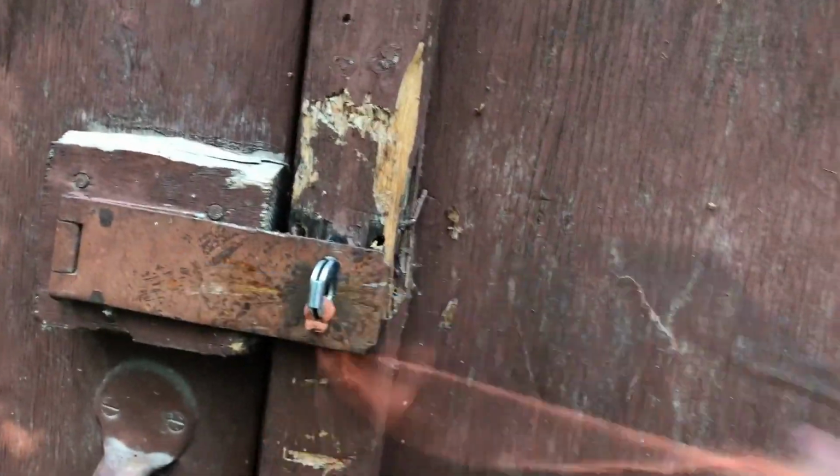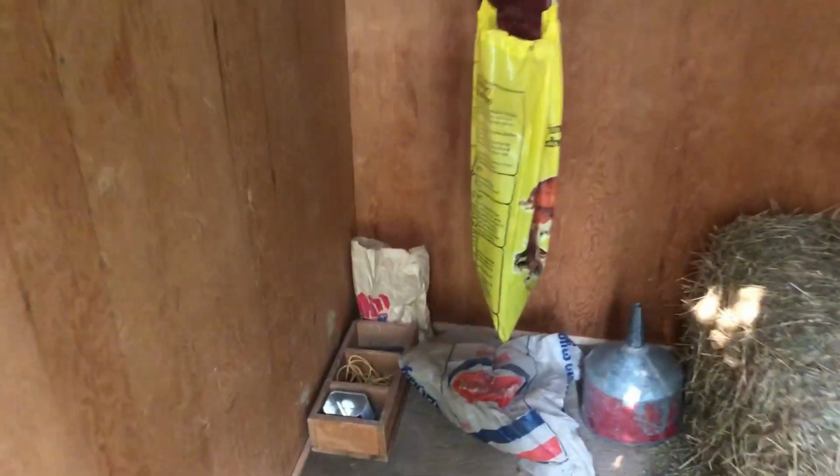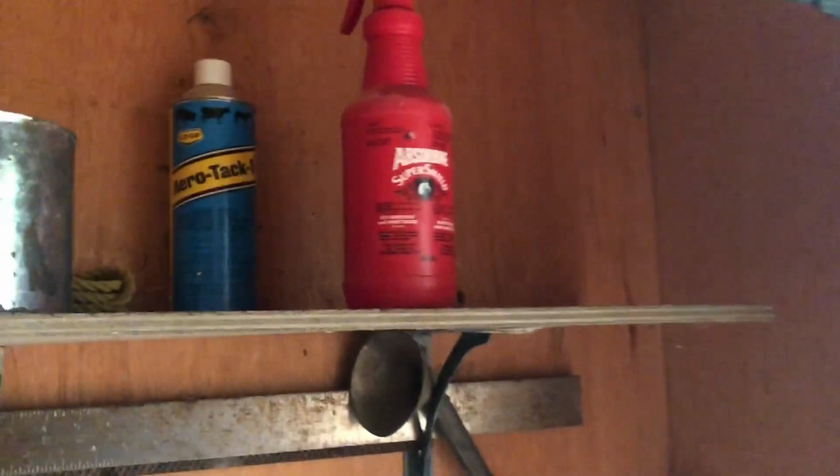Oh, can I go in here? Yeah, I can. Look at that. One bale of hay. Okay, a bunch of twine. Oh, this looks like a bunch of bags. That would have been for saddles. A few things in here. Wow, that guy is old. Woo! That is old. Another horseshoe.